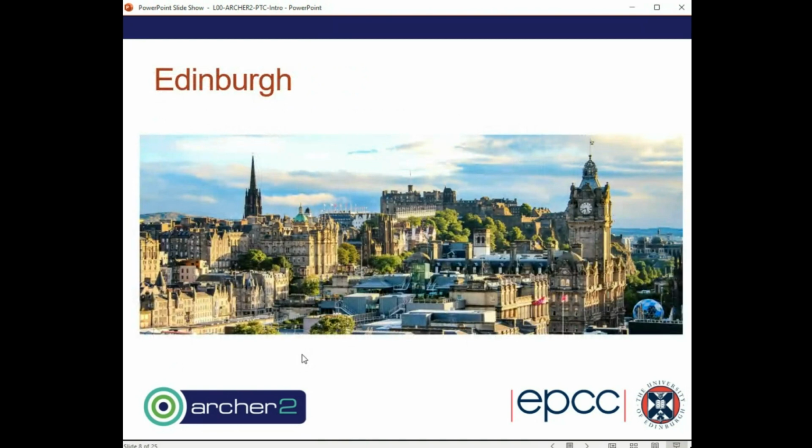You're not in Edinburgh. Here's a nice picture of Edinburgh. It doesn't show the two major things at the moment: overflowing with tourists because of the festival, and overflowing with rubbish because of the bin strike. But that's very much an artistic tourist picture.